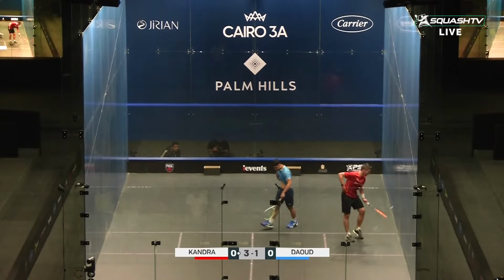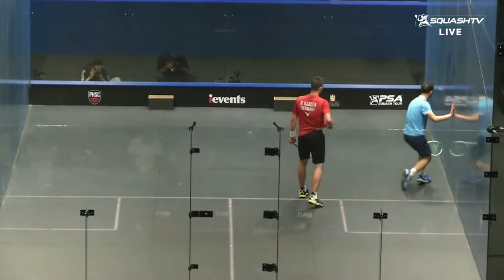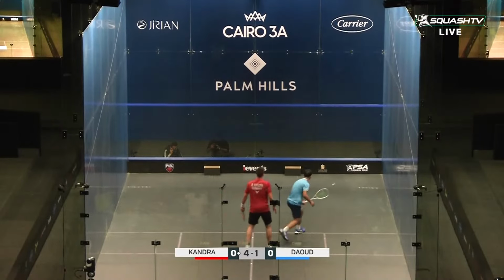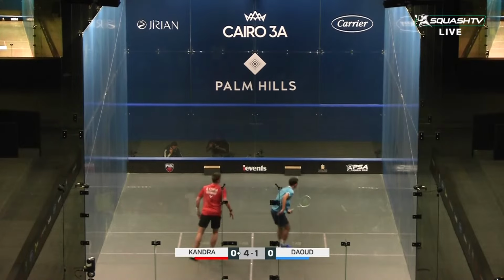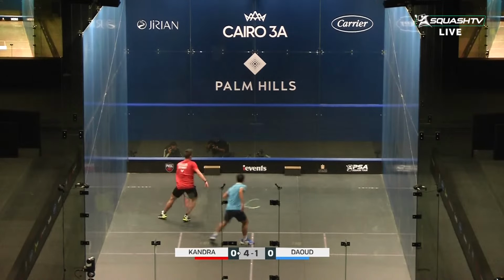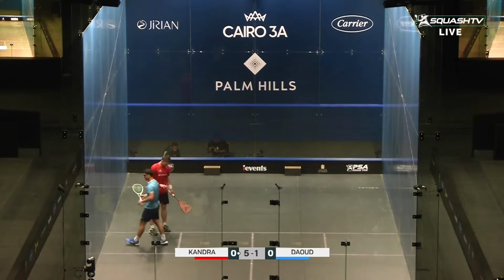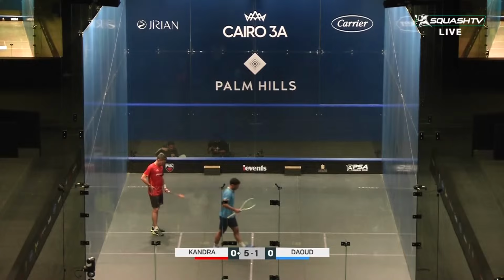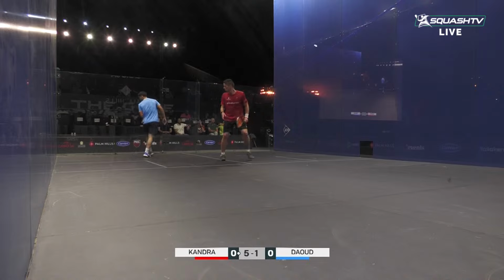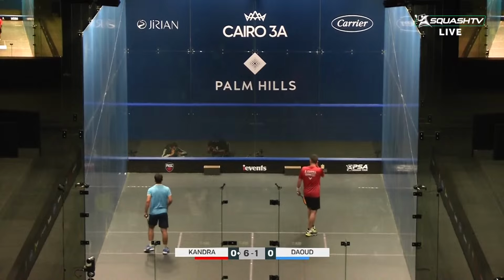He's going to have to increase his accuracy here, Daoud. Just a little bit too easy for the German at present. You know, we're just seeing the effects of a couple of those rallies where Daoud was getting dragged through all of the 4 corners, and Kandra just reaping the rewards slowly now as the intensity's dropped off in Daoud's movement.